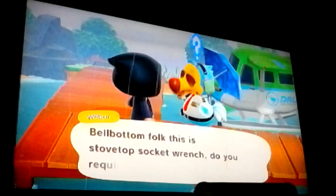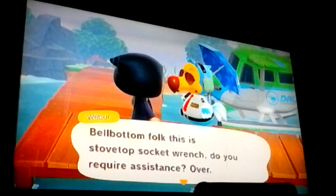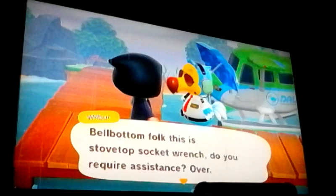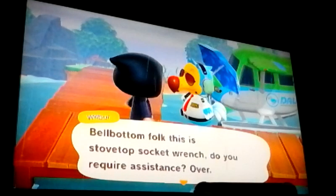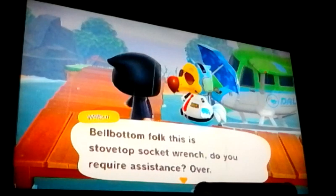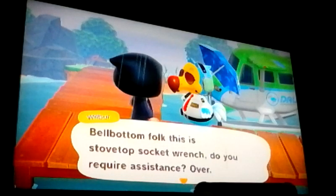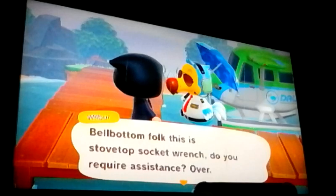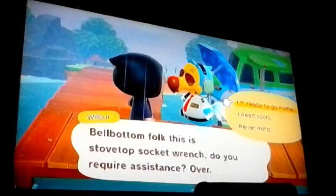Hey, man, bell bottom folk. Music, this is stovetop socket wrench. I don't know why this stovetop needs a socket wrench now, man. That stovetop's gonna be going to town, man. Hey, I have an idea. Can you find a stovetop and then put it right next to the DAL? Why? Is the stovetop your mortal enemy or something, Wilbur? Probably it is. Or it's probably in my kitchen right now, who knows? It might be conspiring with the Kapoxes. That's from the movie. What are you talking about?